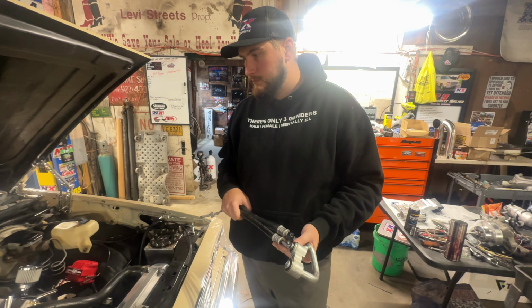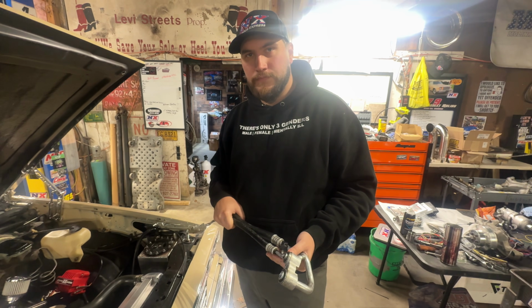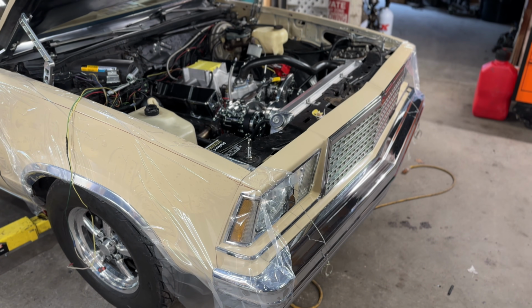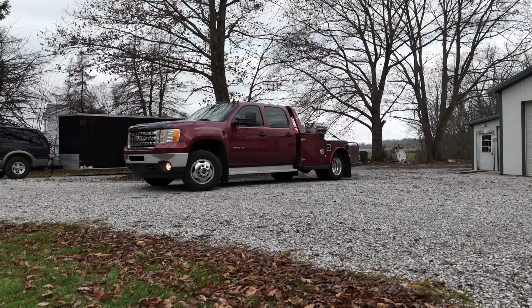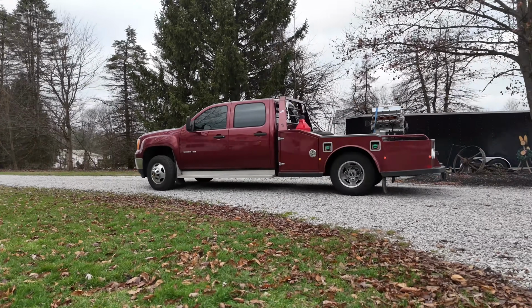I gotta take this engine up to Bob's, and then I got another trip I gotta make. Now around here, you never know what's gonna happen one day to the next. I just so happened to find out the night before that we're gonna be making a trip down to Kentucky later this afternoon. So I need to hustle if I wanna get this engine up to Bob's.